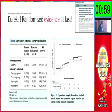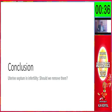But they misunderstood. We followed up for long enough, for a year after the septum was removed, and you can see in both groups, the grey is the septum removal group, it catches up. Even though there's a lag period because they're waiting for the septum resection, the actual cumulative rate of pregnancy is the same. And there's no difference in any of the other parameters here. They're all the same. So, a small study, but even so, and again, lots of letters, lots of criticism.